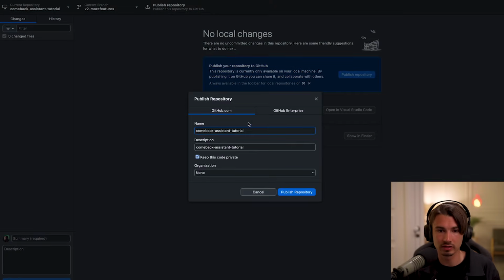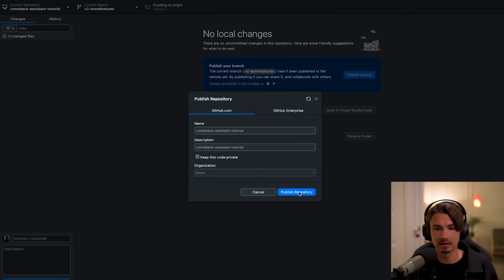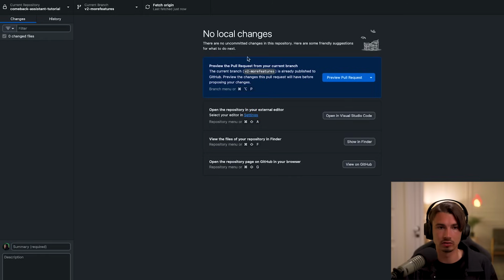Okay, so what I'm going to do here is just say public repository. I'm going to use the default settings here. Hit the confirmation button here that says publish repository. It's just doing its thing. And there we go. Now we have our basic project structure backed up on GitHub. So no matter what happens to my computer, it's all backed up.